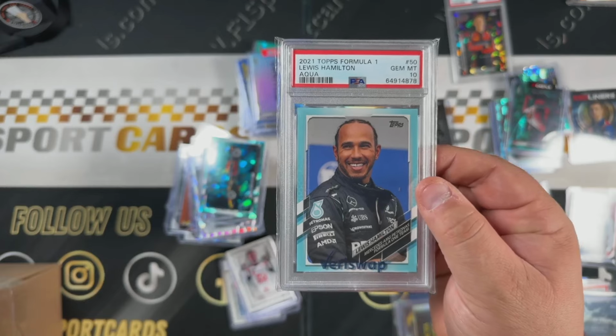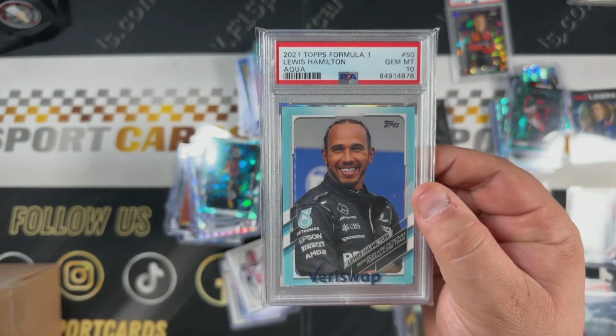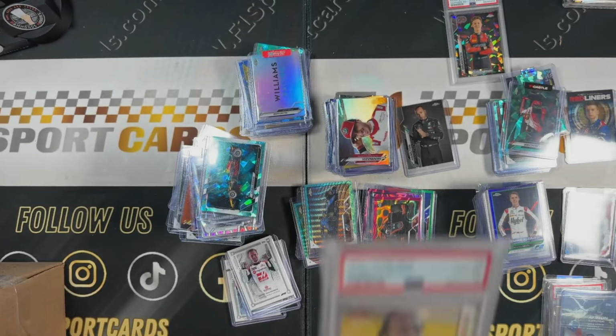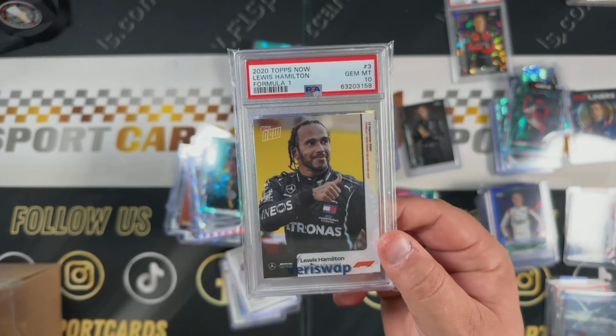Nothing really to shout about, but obviously I'm a Lewis Hamilton fan. So if I see any Lewis Hamilton PSA 10s going at a cheapish price, then I'm in. But this one, this is a beaut. This is a PSA 10 Lewis Hamilton Topps Now 2020.